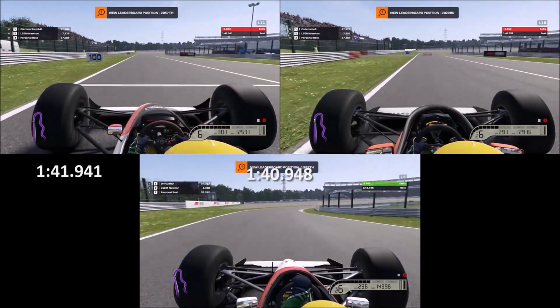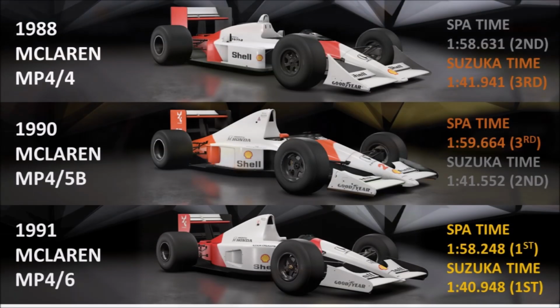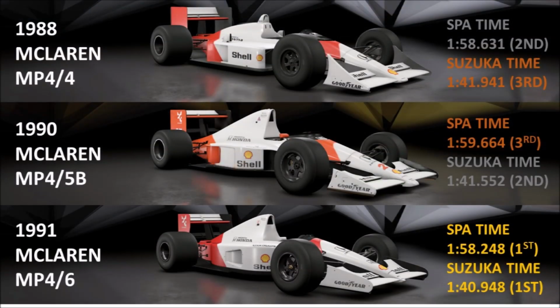So there you have it, the car from 1991 is the quickest at both Spa and Suzuka. The 1988 car would end up being second at Spa and third at Suzuka, while the 1990 car was third at Spa and second at Suzuka, which is interesting to note. But yeah, there you have it. That's all three of Ayrton Senna's championship winning cars in one game.